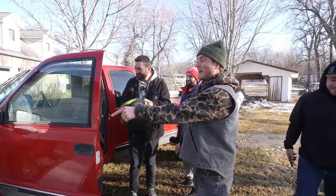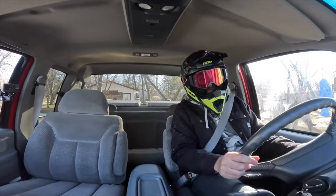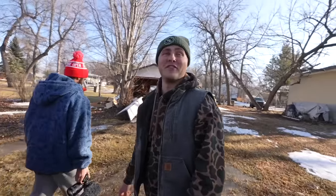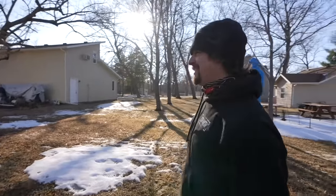I think you took the mattress with, that's why it absorbed the impact. No, that hurt really bad. Oh my God. The straight up hole in the ground. Your neighbors are going to be so confused when they come home from work today. Hopefully it gets real windy, blows all their shit through the neighborhood.